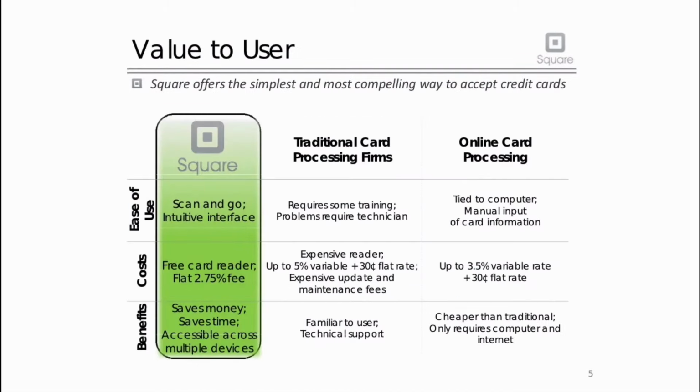Okay, so let's move on to the next slide on our list, value to user. Now this appears to be a competitive comparison of some sort. That's kind of what I get out of this. It's kind of clunkily done yet again. They've got a selling point here about it being simple and the most compelling way to accept credit cards. Okay, fine, I'll go with that.